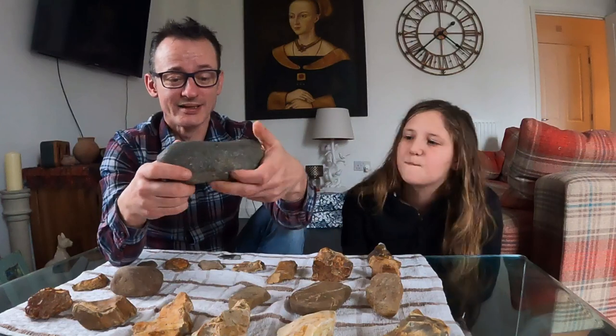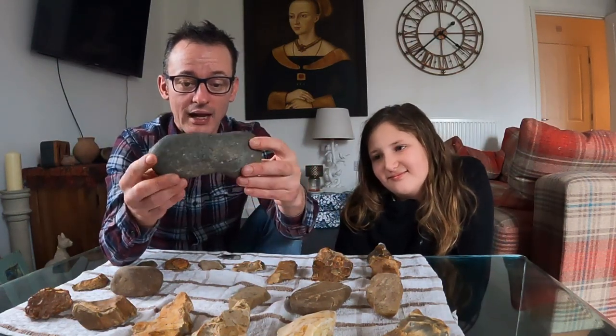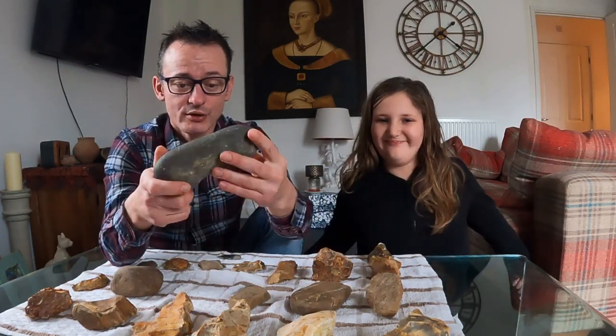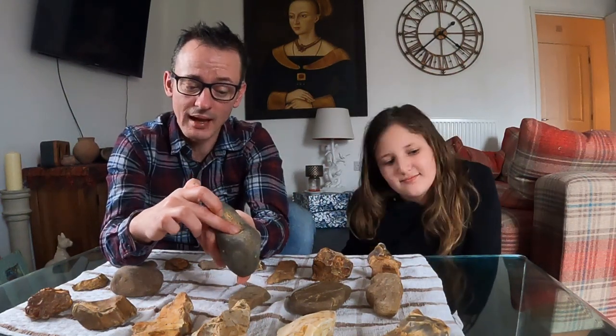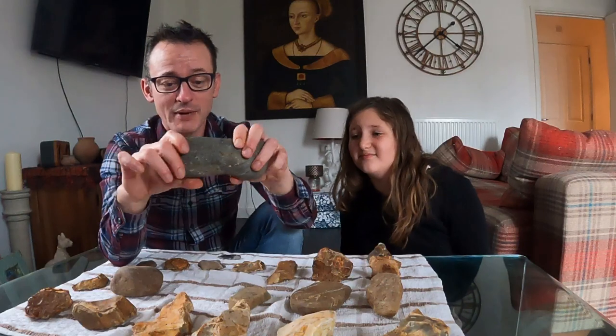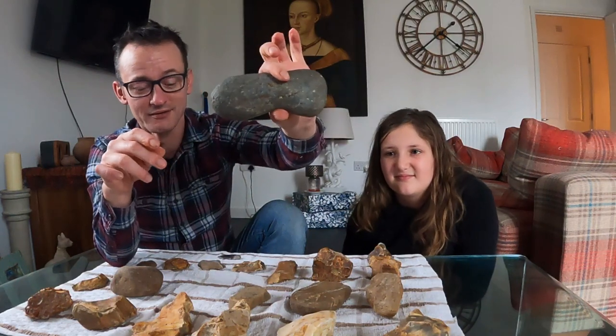This is probably the biggest item that Yhana and I have found. And at first I wasn't too sure if that was a natural formation of the stone. But then here, it looks like it's been ground in and worked to form quite an impressive Mesolithic hammer. So, to tie that on there.